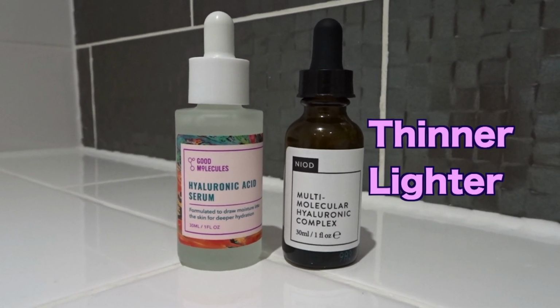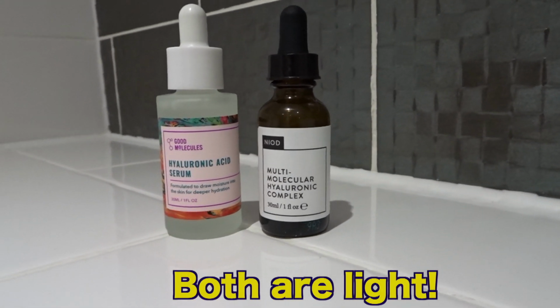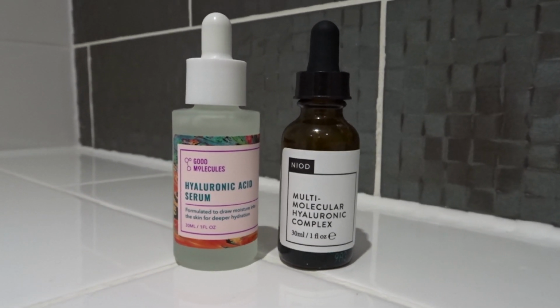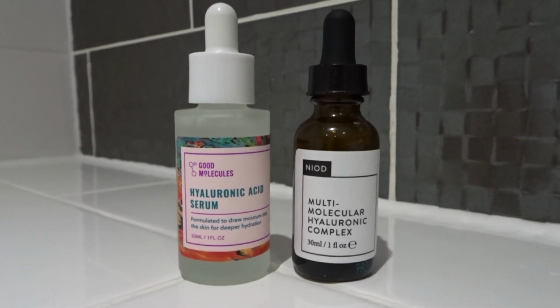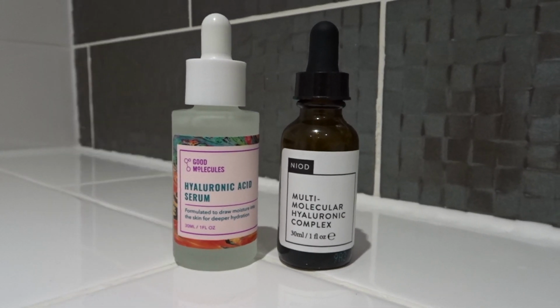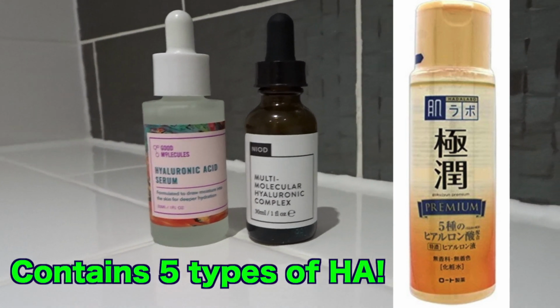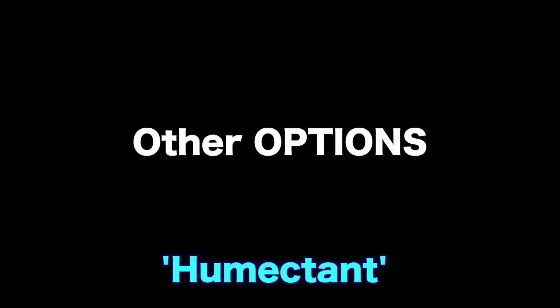And it is slightly thinner and lighter than the Goodmolecules serum, but both of them have a light texture, both of them are fast absorbing, and both of them sit well under makeup. So if you don't want to break the bank, then the Goodmolecules is a fine option, and I would say it's better than the Ordinary's hyaluronic acid serum in terms of texture. I've heard a good dupe for the Niod is the Hada Labo Premium Lotion, which apparently contains different forms of hyaluronic acid.